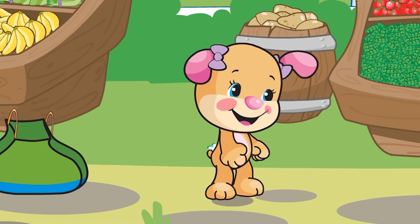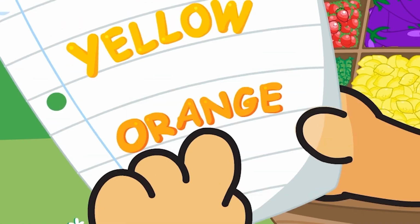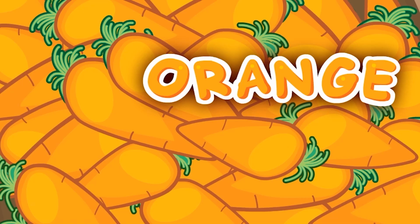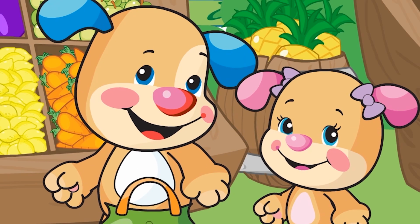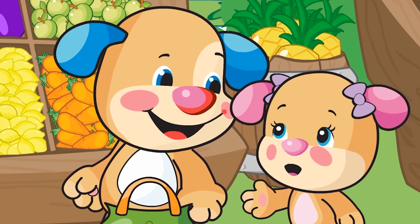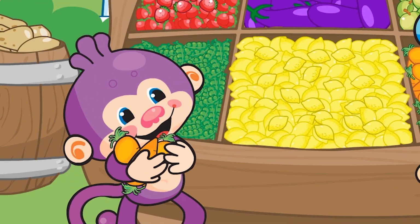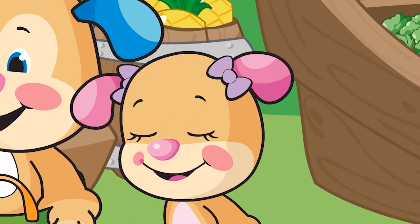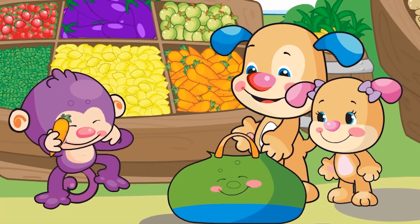Hey, this is fun! What color's next? Can you find something orange? Orange! I found something orange over there! Carrots are orange, carrots go crunch! Carrots are fun to munch, munch, munch! Puppy, what's that noise? Crunchy carrot! Oh, yay! It's monkey! Yeah!